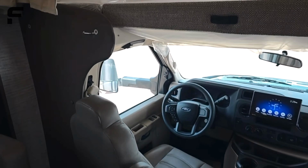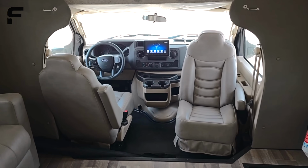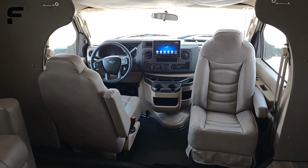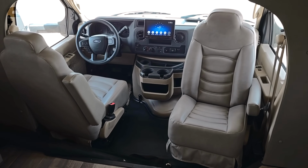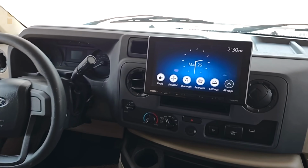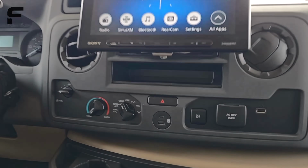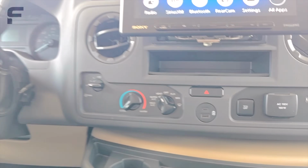Driver's cab area real quick. Another unique thing in here is you get swivel seats in this driver's area, so you can actually use these seats out at your campsite. Love that, because a lot of Class C motorhomes will not have the ability to swivel these seats around like this one does. You have your Sony entertainment area here. Pretty simple, not anything too crazy about that. All your plugs and whatnot here in the dash.